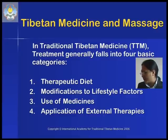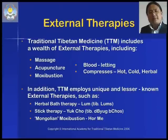Here it's quite clear. According to traditional Tibetan medicine, in general, the therapeutic method is divided into 4 different types. First is therapeutic diet, second is lifestyle factors, third is medicine, the use of herbal medicine, and the fourth one is application of external therapies. In traditional Tibetan medicine, the external therapy includes massage, acupuncture, moxibustion, bloodletting, compress, and so on. So there are many different types of external therapies.